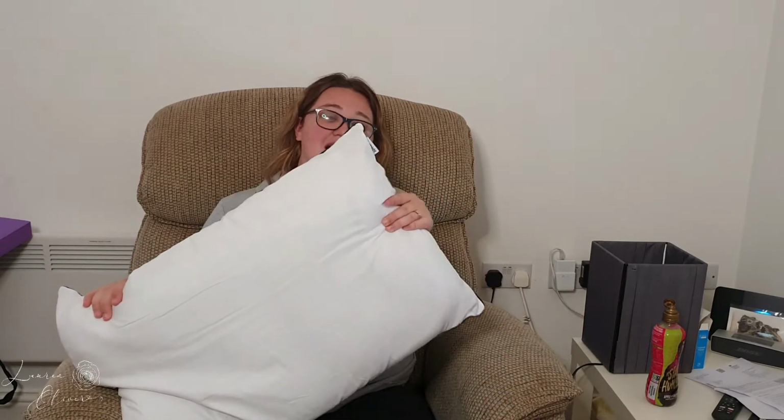Another little comfort one is these pillows. I got a pack of these Silent Night pillows, like the hotel approved ones or something like that. And I really love them. They're really comfortable. They're really soft as well. And they're just really good quality. I think they were £20 for two, so £10 per pillow. And I'm really happy with them. They're not down feathers or anything fancy like that, but they're just standard Silent Night pillows. I think it's what they use in a Premier Inn, and they're so comfy.